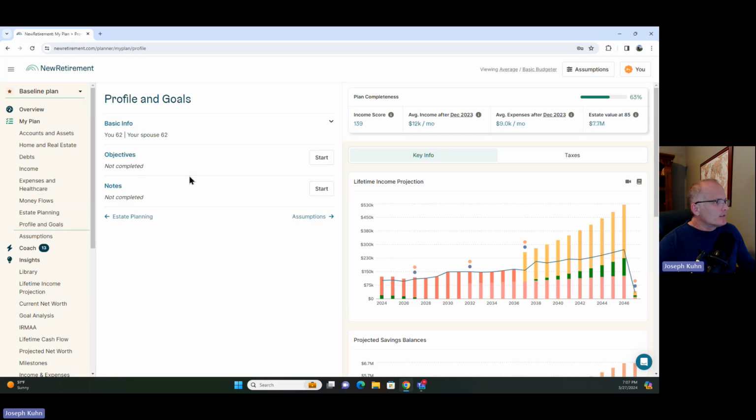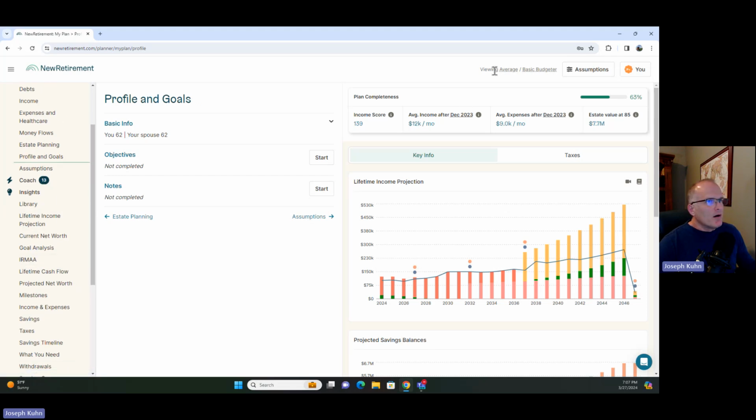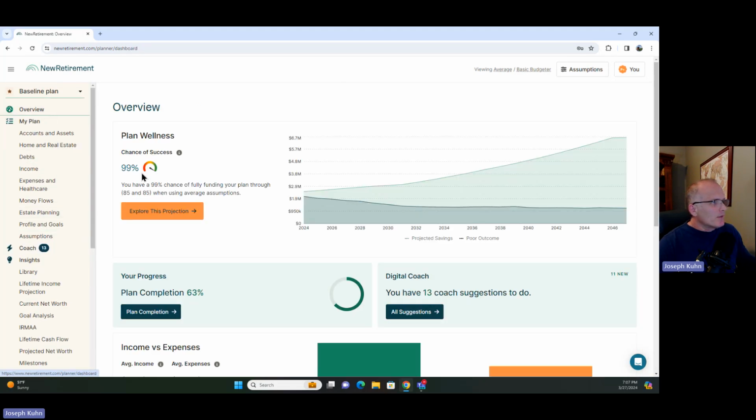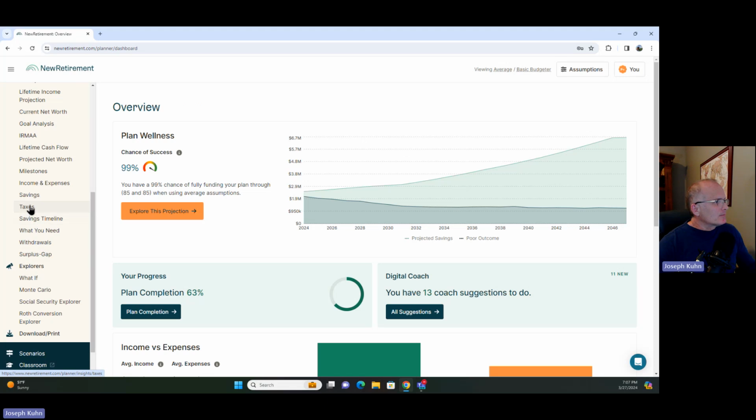Let's see, they're both 62. They're both retired. Plan on taking Social Security at 70, like I said. So this is on average assumptions right here. I'm very familiar with this software, so I hopefully won't go too fast. So they have a 99% probability of success, which looks great. Looks great for them. But let's go down and look at taxes.